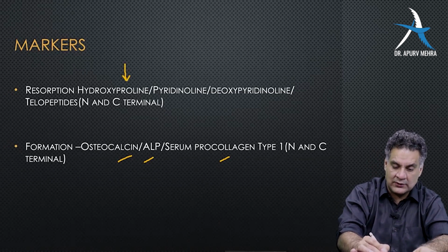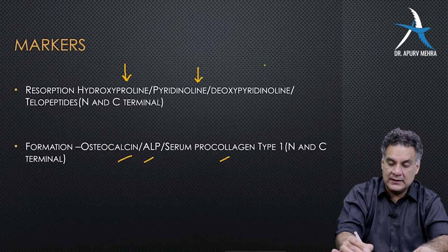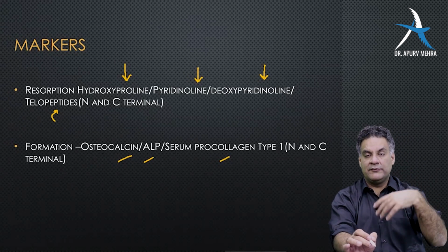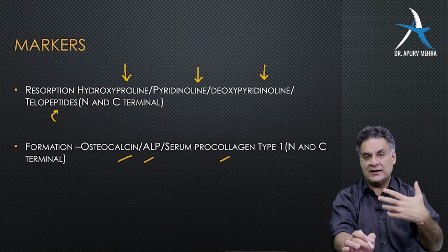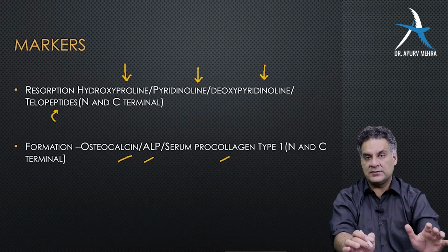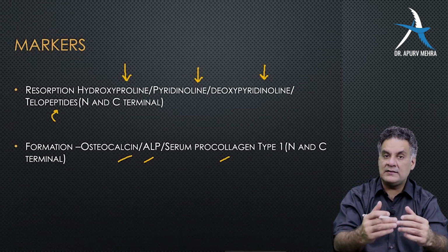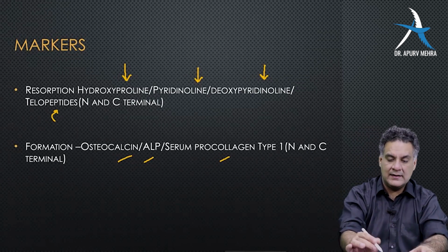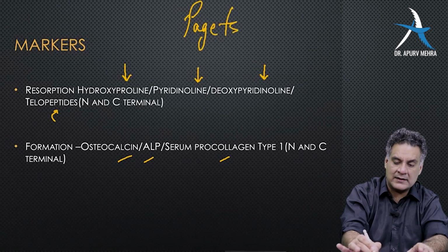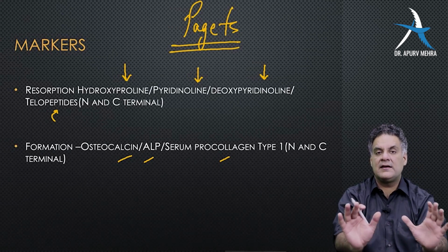Number 1, hydroxyproline. Nowadays, they are also asking you pyridinoline, deoxypyridinoline, and telopeptides. So when bone formation disorders are there, osteocalcin and ALP rise; when bone resorption disorders are there, the markers of resorption like hydroxyproline rise. When both formation and resorption are high, it means the bone turnover is high, and then you have a disease in which all the markers are high. Remember the classical name, Paget's, also called osteitis deformans.